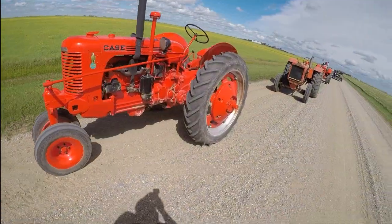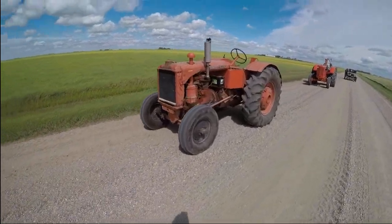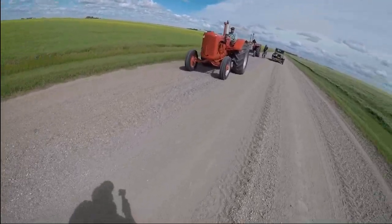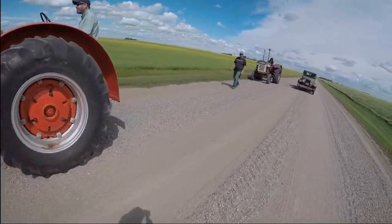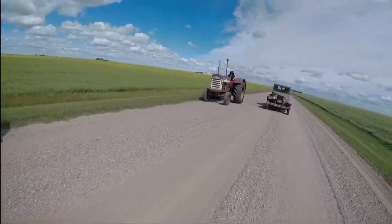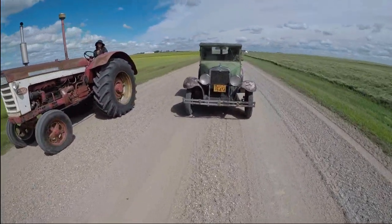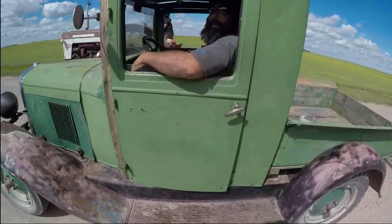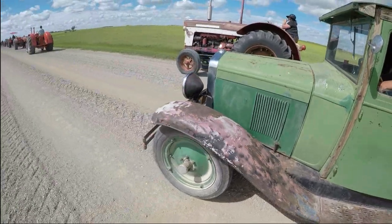A Case SC. And then that Allis U that I'm driving. And bringing up the rear, we got a Case LA. And an International 660 diesel. And then we got Scott's Chevy truck bringing up the rear. What year is this? Plan B. Yeah. Truck. What year is this thing? 29. Anyway, that's the lineup.